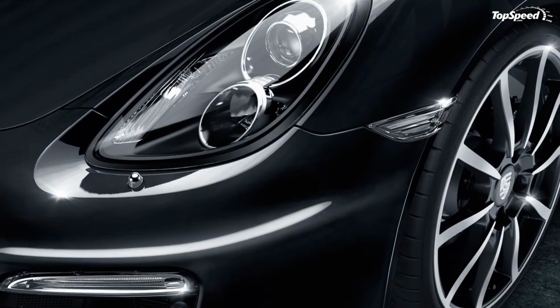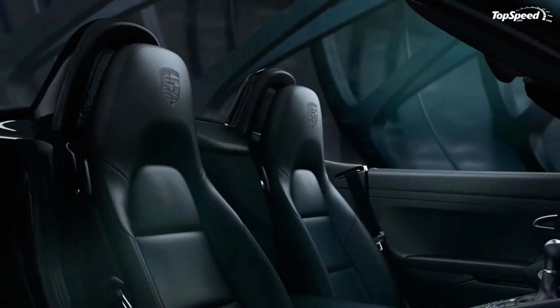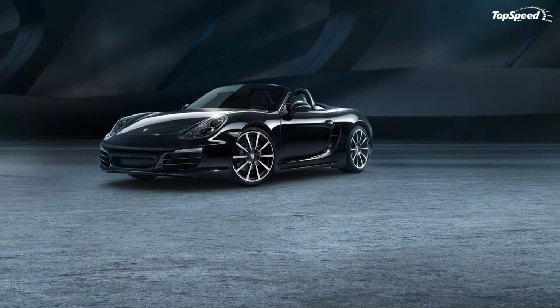Up until now, I've never considered buying a black Porsche, assuming I'd afford it someday, but this changed with the Boxster Black Edition. I wonder if Darth Vader would trade in his Buick Grand National for a Boxster.